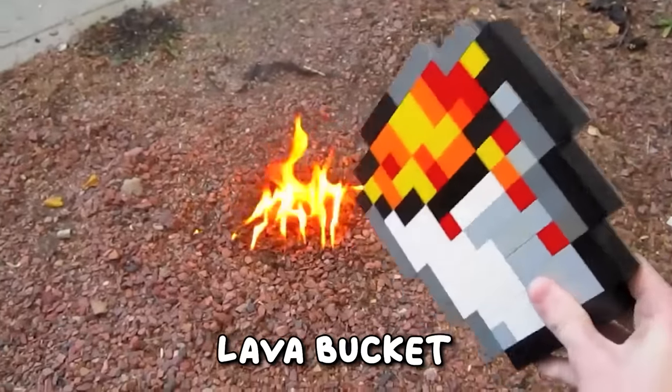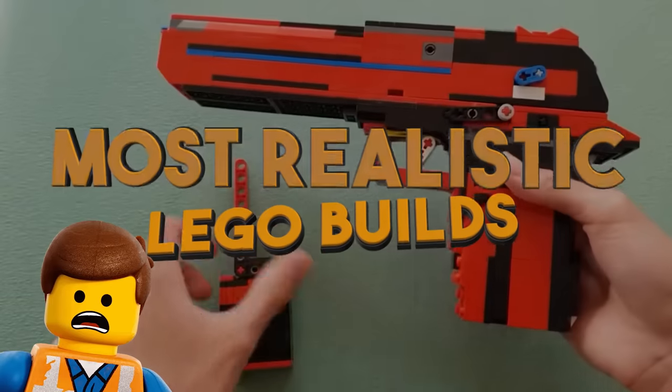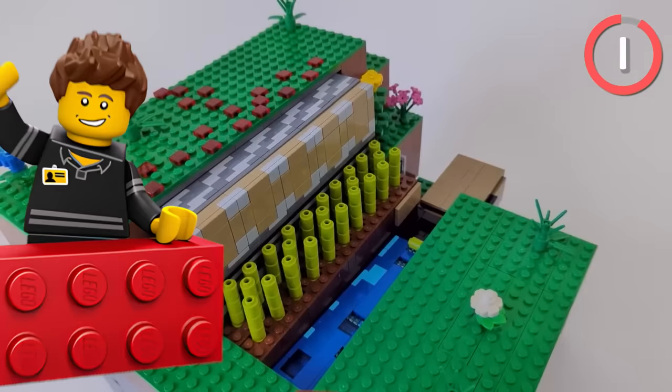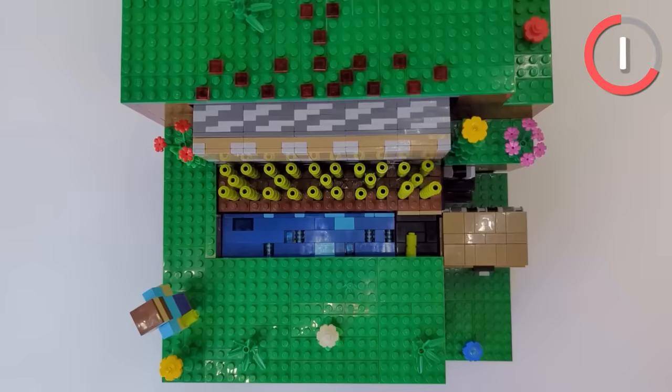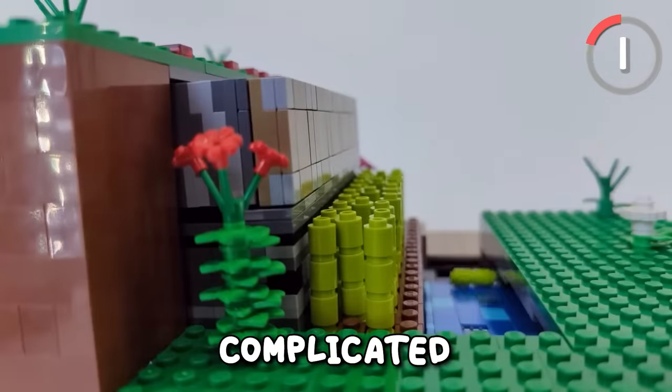From a working lava bucket to insanely realistic skibidi toilet, these are the most realistic Lego builds. Starting off with this incredible working Minecraft sugarcane farm, which looks exactly the same as in the game. The mechanics behind it must be so complicated.